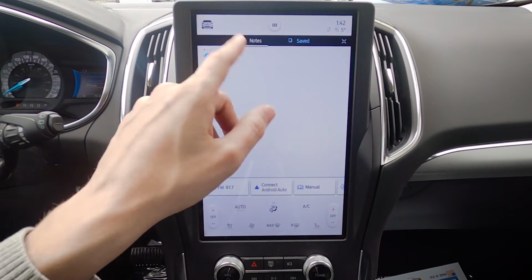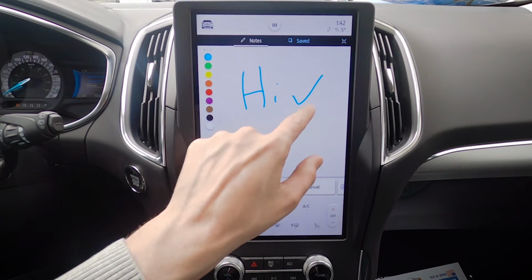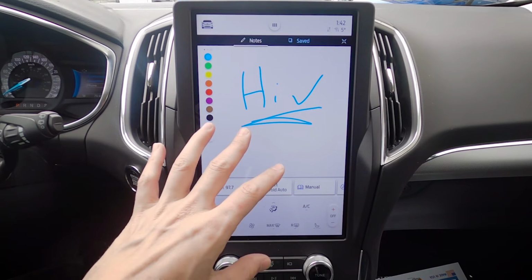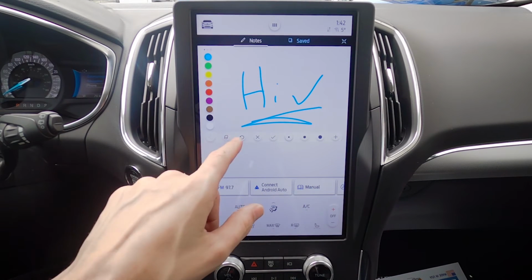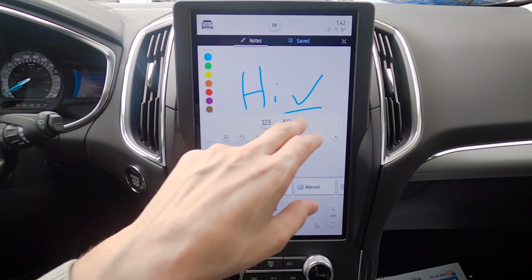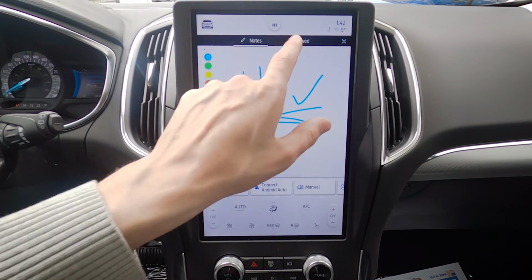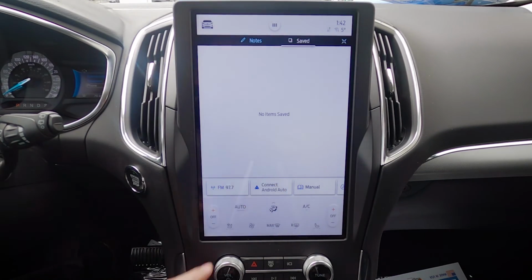So with our notes, as you can see there, we've got the capabilities to easily write things in if we need to. So if we need to make a quick note, we've got the capabilities to do that. And we've got the ability to erase, we can save it. We've got a number of other brush strokes that we can use and numbers and a number of other things as well. So it's kind of an interesting one, fairly neat, but you can look through some saved notes as well if we had some saved options there.